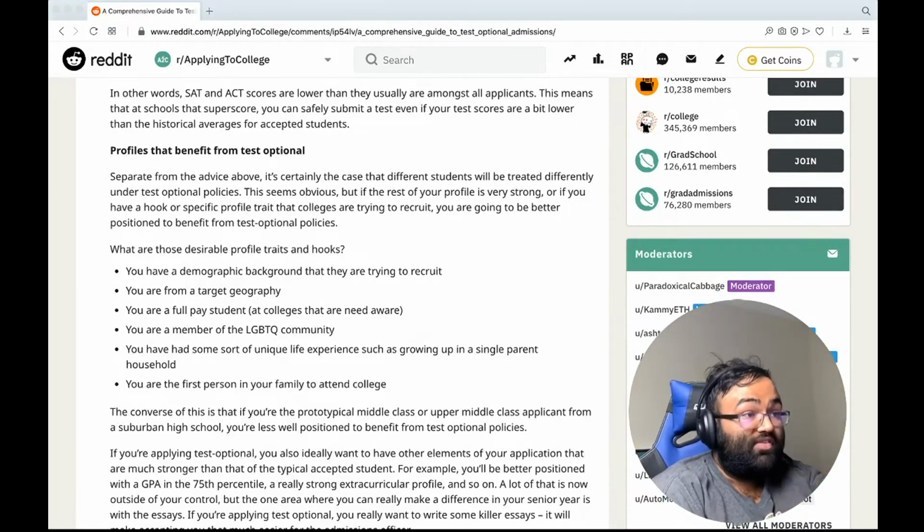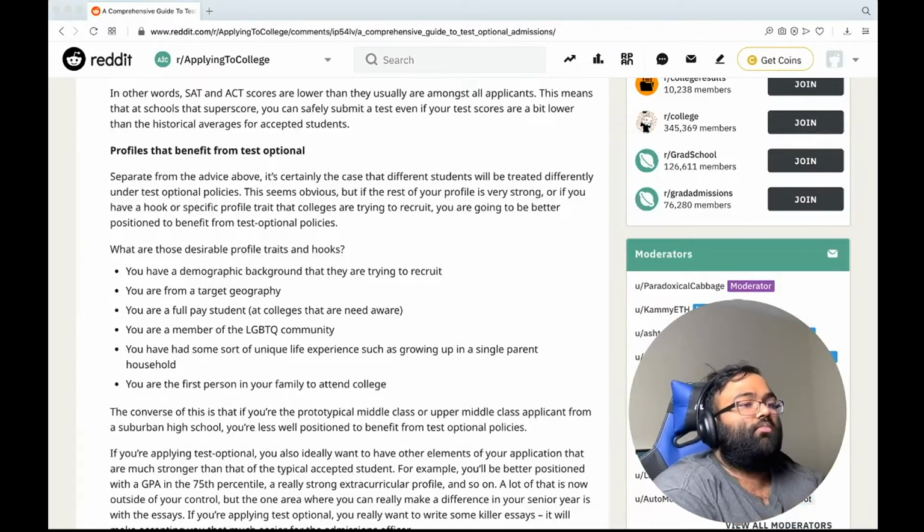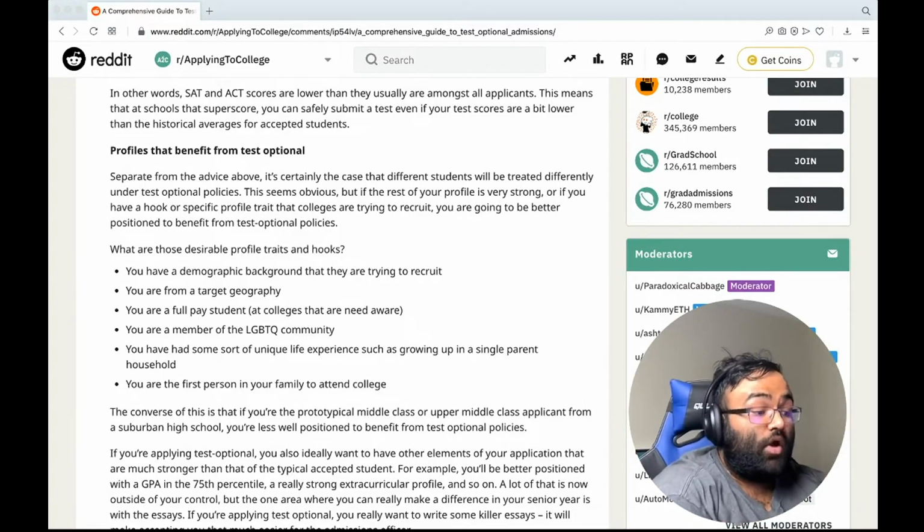Now, a lot of that's going to be out of your control, but the one thing that you are going to be able to do this year really, really well is aim for really, really strong essays. If you write completely awesome, unbelievable, amazing essays, that's going to position you really well when you're applying test optional. It's actually going to be mission critical to have really awesome essays.